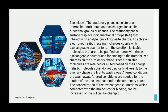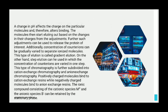The concentration of the exchangeable ion which competes with the molecule for binding can be increased, or the pH can be changed. A change in pH affects the charge on the particular molecule and therefore alters binding, and the molecules start eluting out based on the changes in their charges from the adjustment. Further, such adjustment can be used to release the protein of interest.